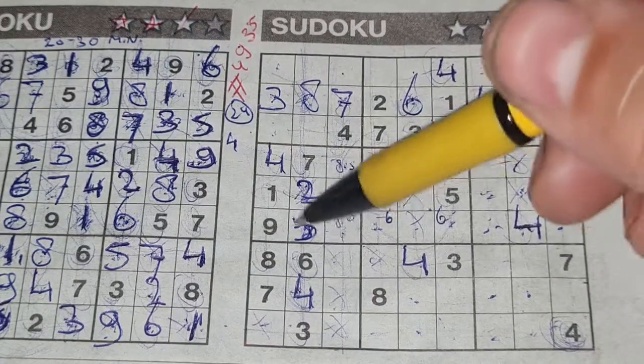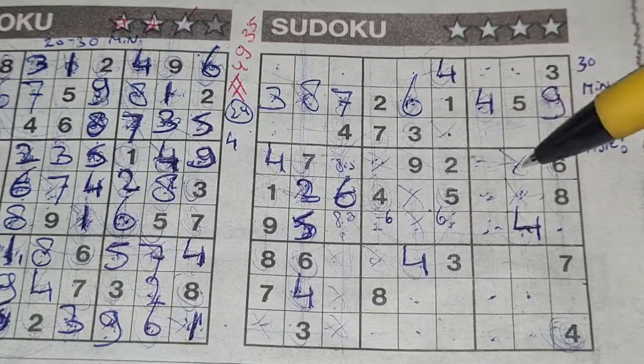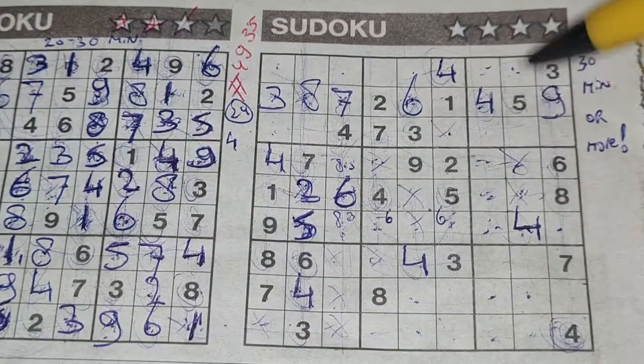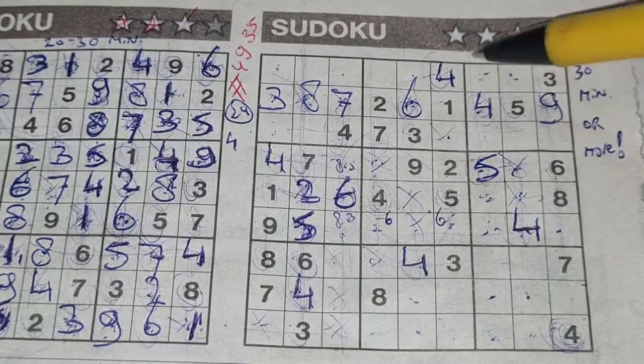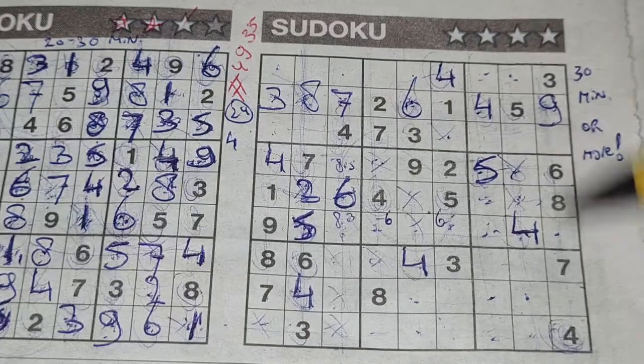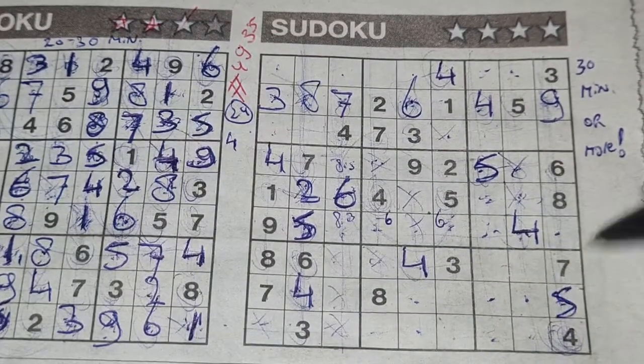5 in this row, 5 in the middle row. So the row above, the only 2 places left for the 5 should be here or there. We see here 5 in this column, so no 5 there. 5 should be there. 5 in this column, 5 in the column next. So the last column, the only place left for the 5 should be there.